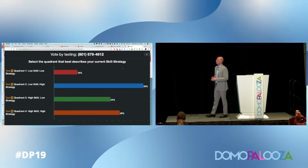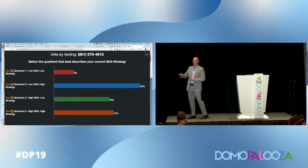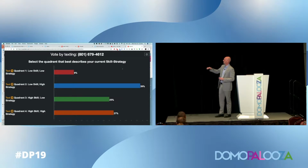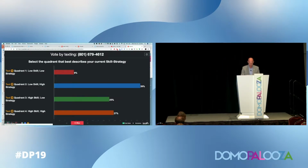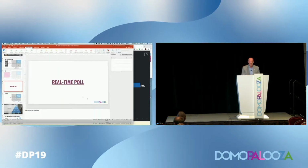So we've got quite a few here in quadrant 2. A pretty good split between 3 and 4. Quite a few folks that are very self-sufficient in Domo. That's awesome. I won't ask you to raise your hands, but glad to have you here. Okay, so we're going to lock it in there. So let's then talk about where do you go from here?